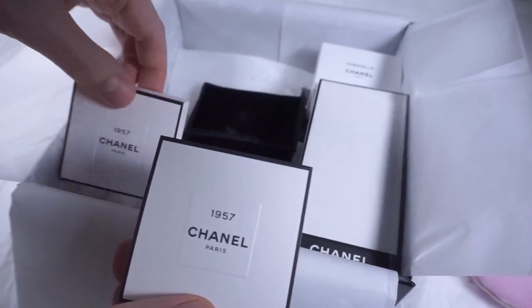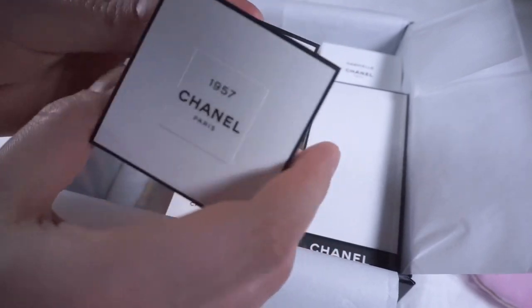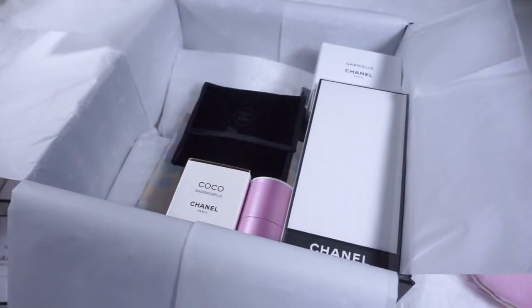Oh my gosh. Okay, I got two of them. Oh, that's so sweet. Good. The more the better from the first batch. Are they the same batch number? Yeah. 3401. Thank you for that, Chanel.